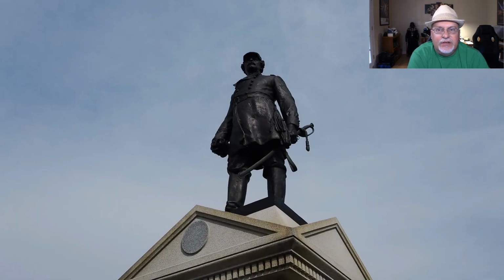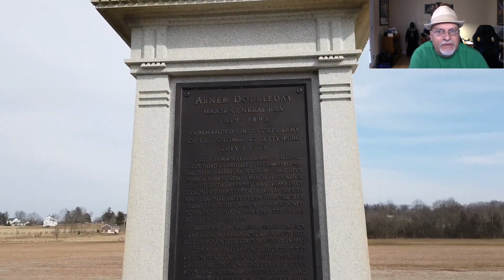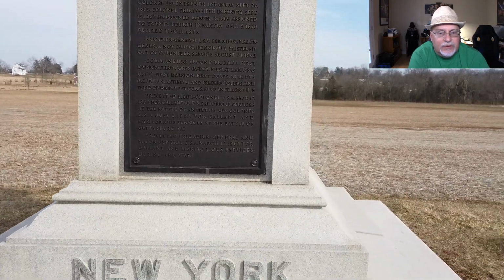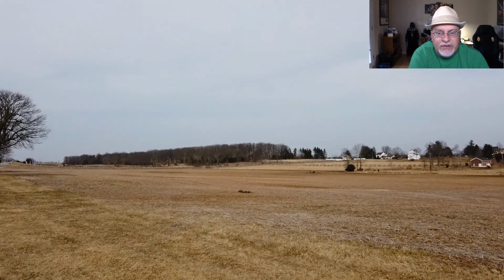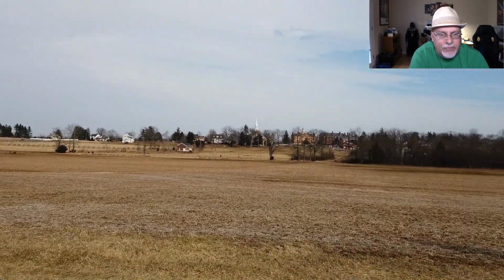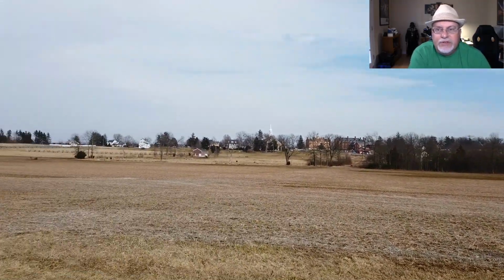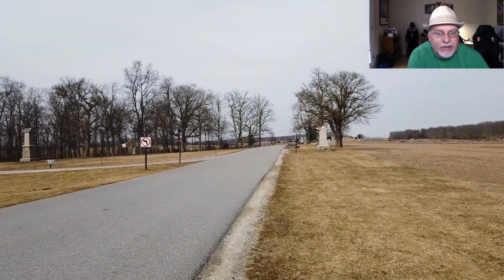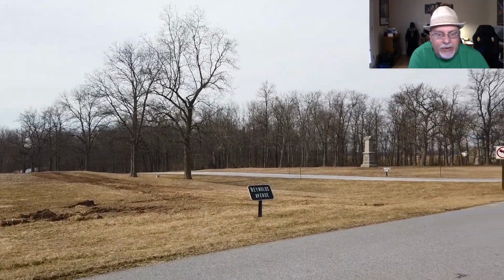So here we are on what would be the far right flank of the Union, the first day of the battle, looking out towards the west flank. Now here off in the distance back there, you can see the steeple there off on the right, and up on that ridge up there. That is the famous Seminary Ridge, the Lutheran Seminary. Meade would have been up there in the cupola, surveying the battle as it unfolded.